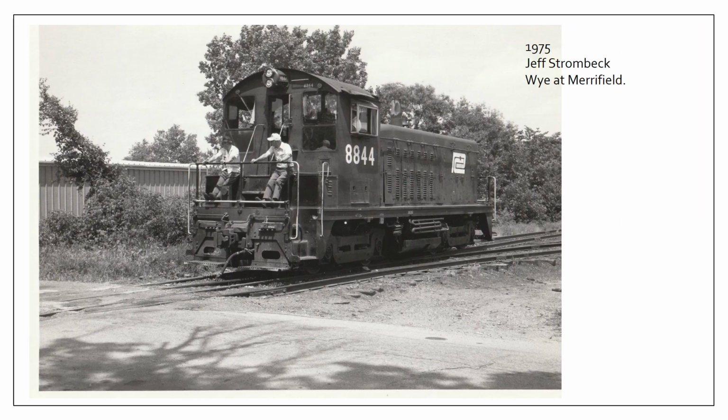Again, thanks to Jeff Strombeck, 1975, there's a good look at that Y just east of Merrifield with a Penn Central train negotiating it, either heading westward to do something at Grand Trunk or just positioning to go through the Y and either head back west to Elkhart or head down to Unaroyal.